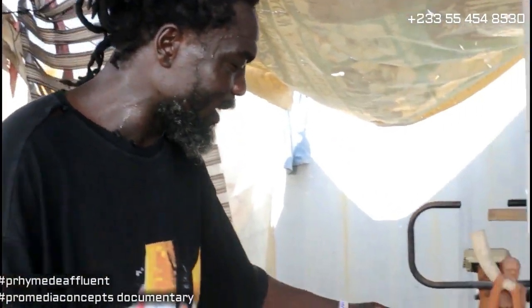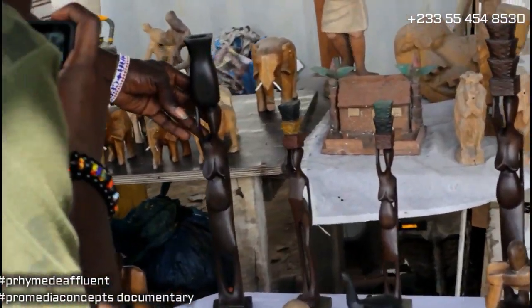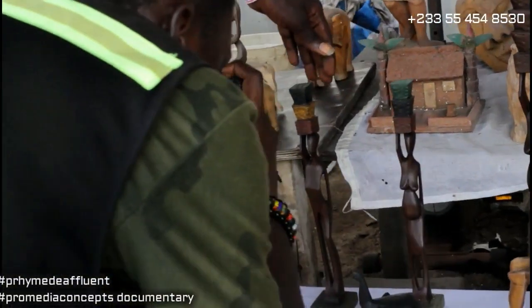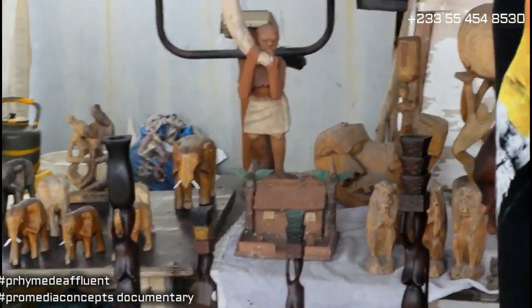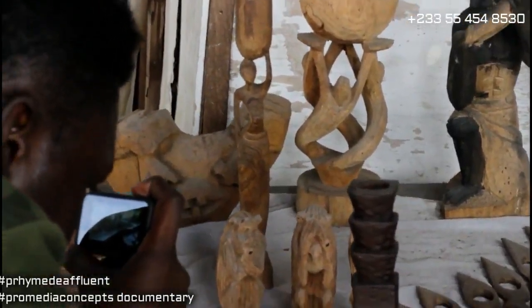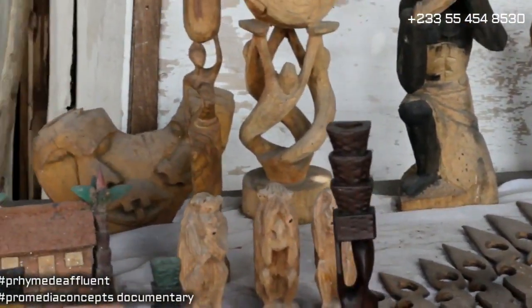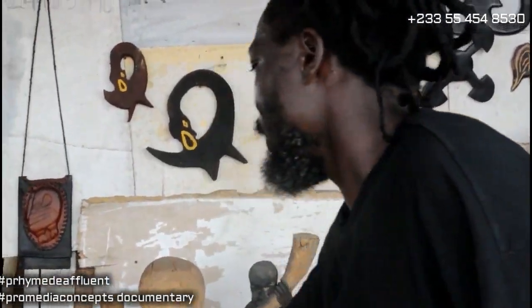Does your art have a message? Maybe this art means this. Like this: the woman carries a pot to fetch water. And also this is a woman carrying a basket going to the market to sell. And look, this: the three monkeys. One says shut your mouth. One says close your eyes. One says close your ears. It means when you see some things you need to see but not talk. That is the meaning of the monkeys.